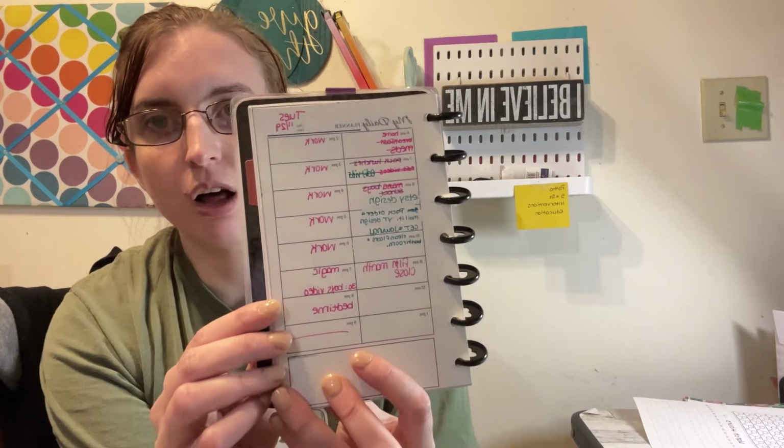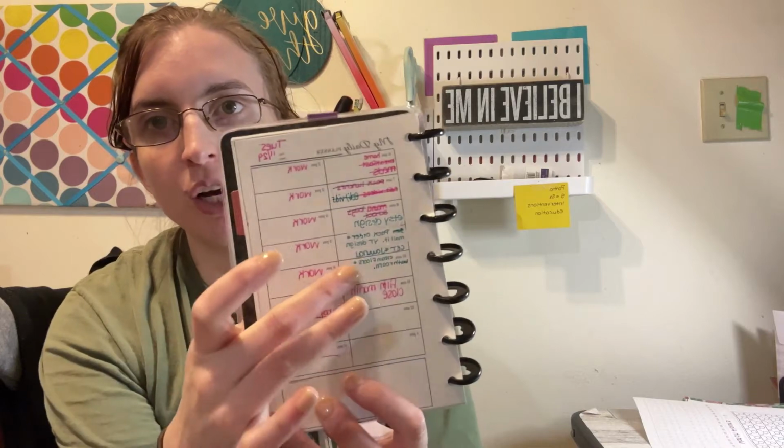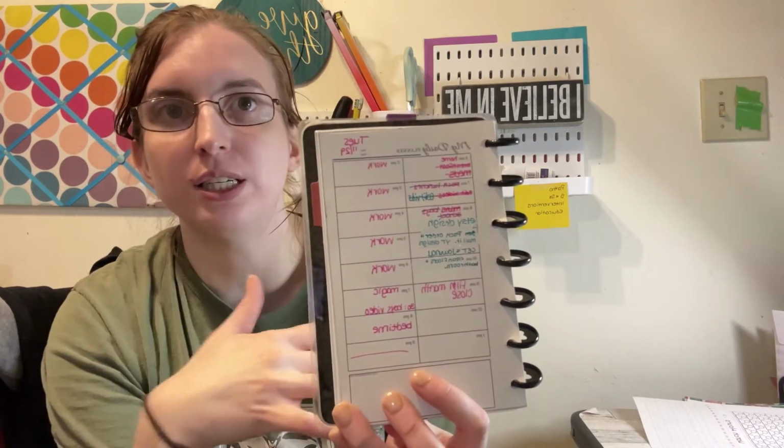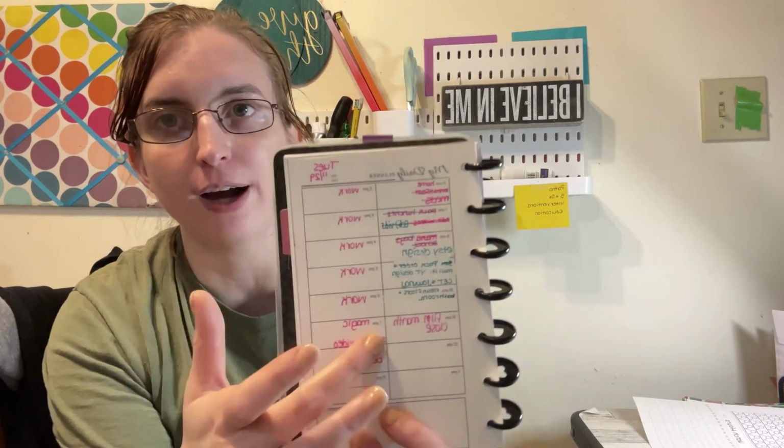So I do 2 colored pens. Pink is the colored pen that I originally wrote it in, and green is where I wrote in things, and then I just white out what I originally was gonna do and put in what I actually did do. So that way I can go back and look and see, am I being realistic? Am I really planning my time out wisely? And a lot of times it's no.